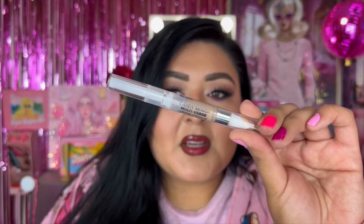It's really nice concealer, and it's way better than the LA Colors concealer. You guys know the original LA Colors Dollar Tree concealer, way better than that, has more coverage to it, it's just way nicer. And Candy Mojo, they started coming out with a couple of things at the Dollar Tree and they're really cute. Really love the concept of this concealer and definitely recommend, if you see it, try it out.